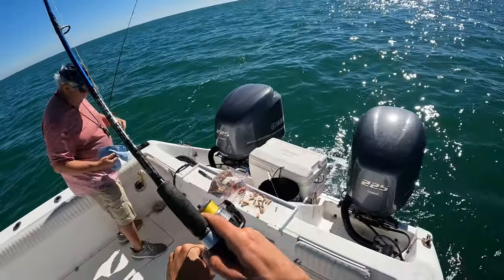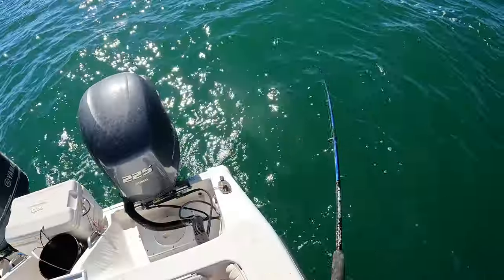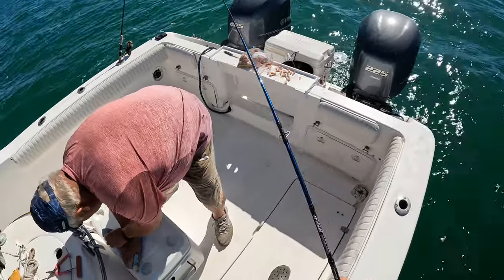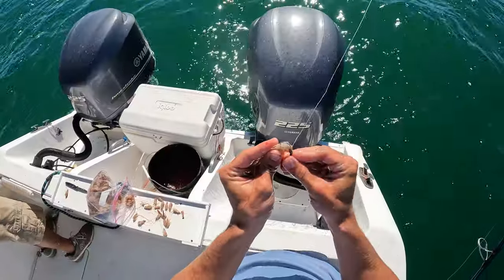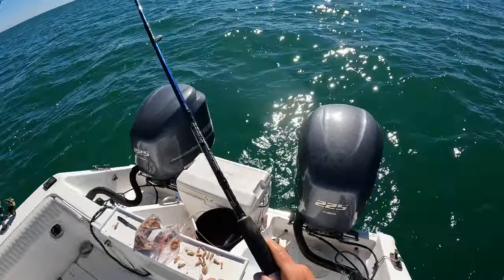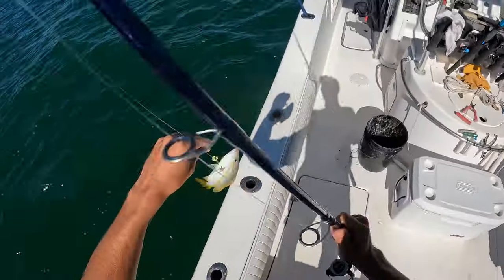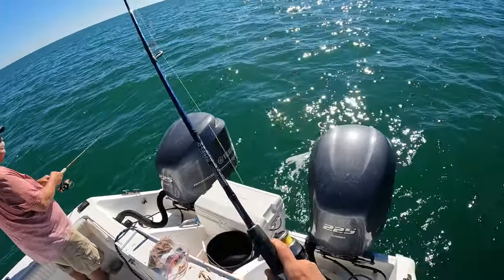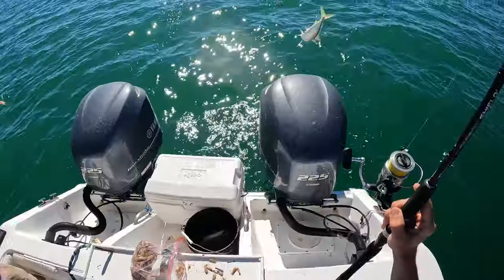Oh, there we go. That was a good bite. Oh, man. Smoked it. What do we got here? Snagged yellowtail. 12 inches? You got it. Oh yeah, that's a keeper. Oh yeah. This is like tog fishing back home. There's a fish. Check that out, huh?